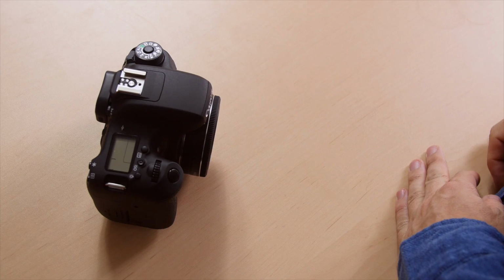I love these little pancake lenses from Canon. This is the 24. It is small, lightweight, affordable, and when I put it on my DSLR, it just becomes a smaller package that I'm much more likely to take out on an evening stroll.